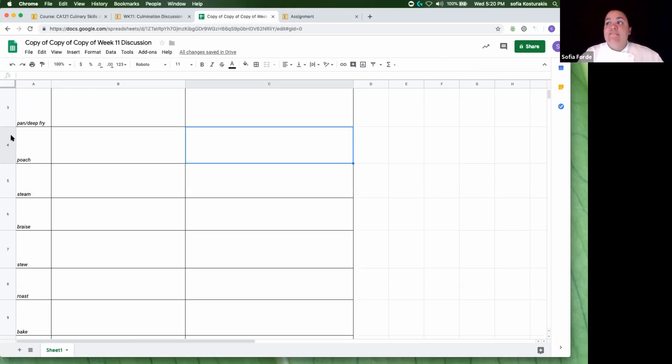The vegetable and the starch are completely up to you. If you want to go outside the box, just make sure that you know for each technique, and remember that it is the starch and the vegetable that you're going to cook for your grilled protein. Because this week, your assignment is a grilled protein with a sauce, and we're gonna go over it in a second, with a starch and vegetable.